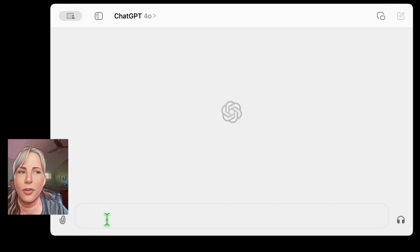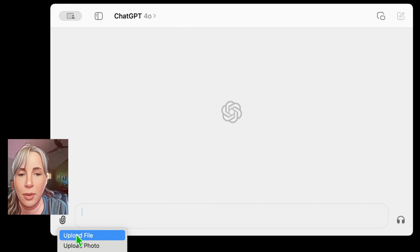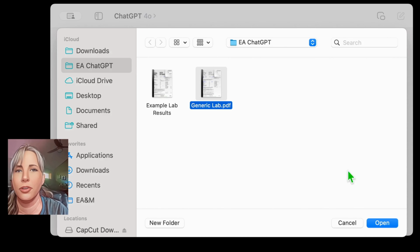So no matter how you get the labs done, where you get them done, this video is going to assume that you have the results. So hold on just a moment and I'm going to screen share. Okay, now for the screen sharing. ChatGPT has this paperclip icon, and that's where you can upload a file, as I mentioned, from wherever you got it. Doesn't matter if it's your doctor, jasonhealth.com, LabCorp, Quest. Just click on that, and I'm going to upload just a generic report.